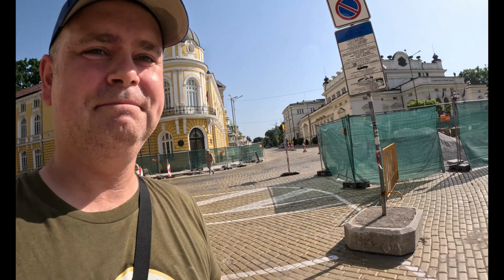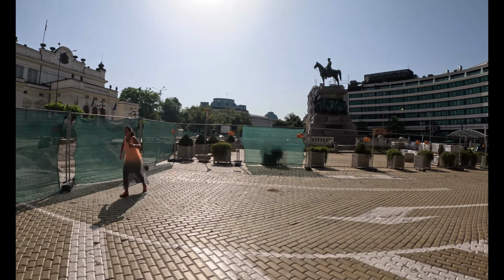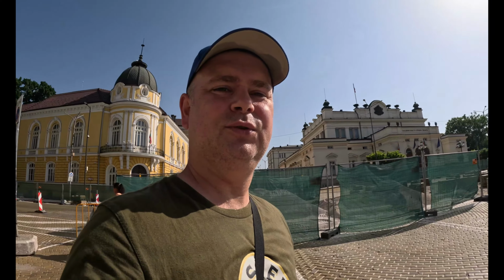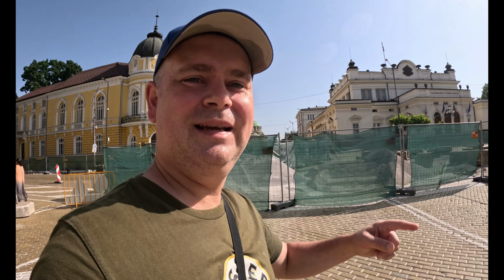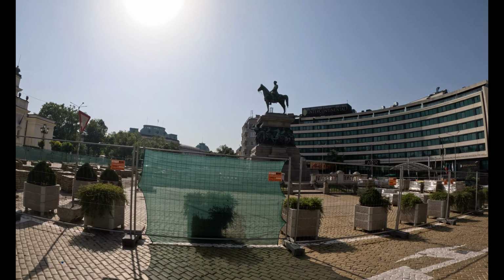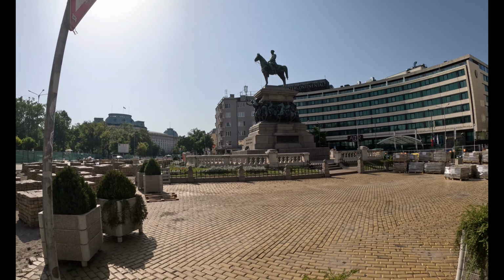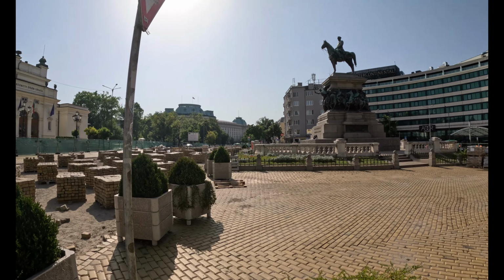Well, I was starting to enjoy this trip to Sofia, Bulgaria, until I came to one of the main squares, which has just got construction work around the Tsar the Liberator. Look at that. I mean, they could have finished that before summer. It's July now. That's awful. But the guy on the horse here is Tsar Alexander II, and he liberated Bulgaria from the Ottoman rule during the Russo-Turkish War, 1877-78. And there's that annoying construction work.